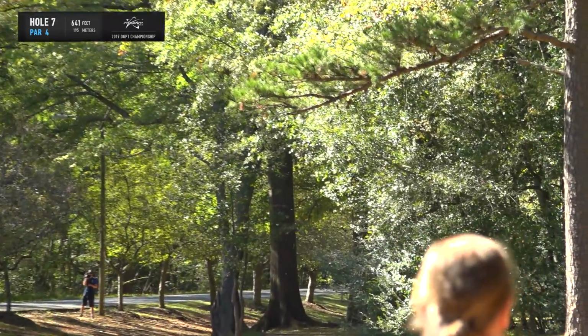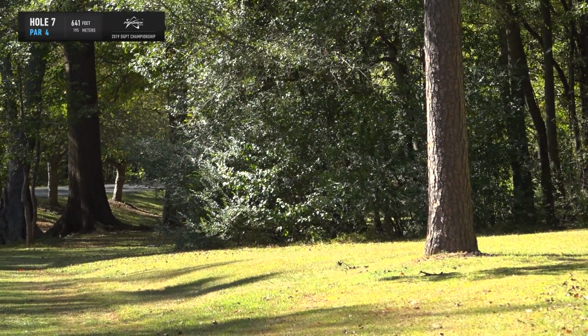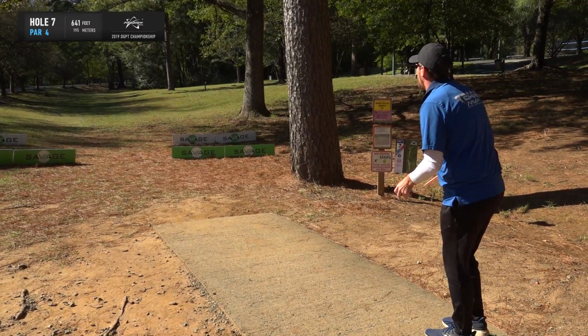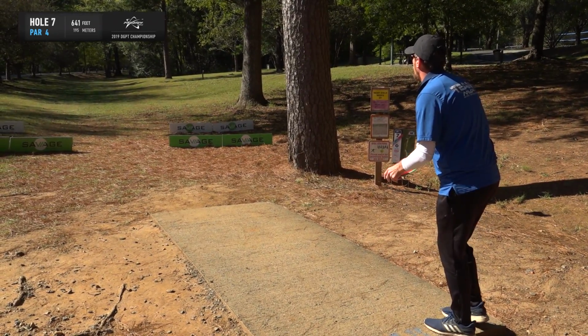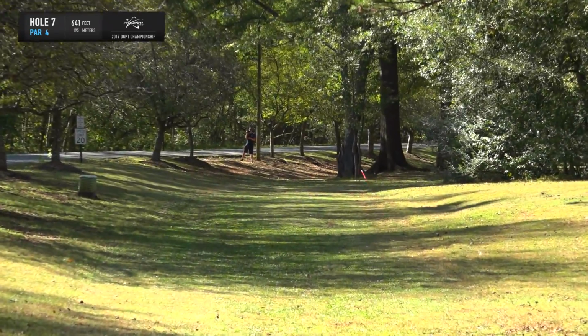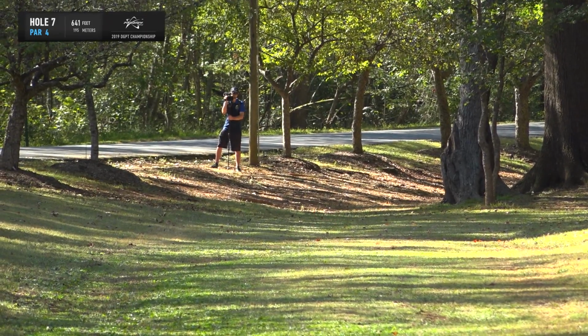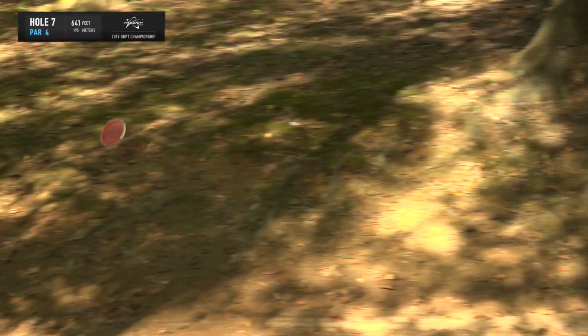And no, MJ did not do what he wanted to there. He flipped it over a little bit early, and that's kind of what you have to go around. I'm curious as to what he's going to do from there. I don't know how thin those trees are, so he may have got through, but if not, he's going to be fighting for a par, maybe even a bogey. Yeah, that's what I'm thinking.